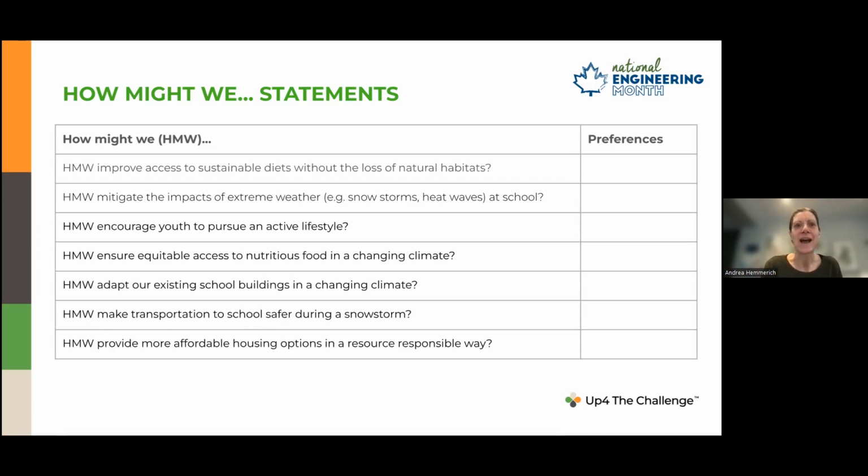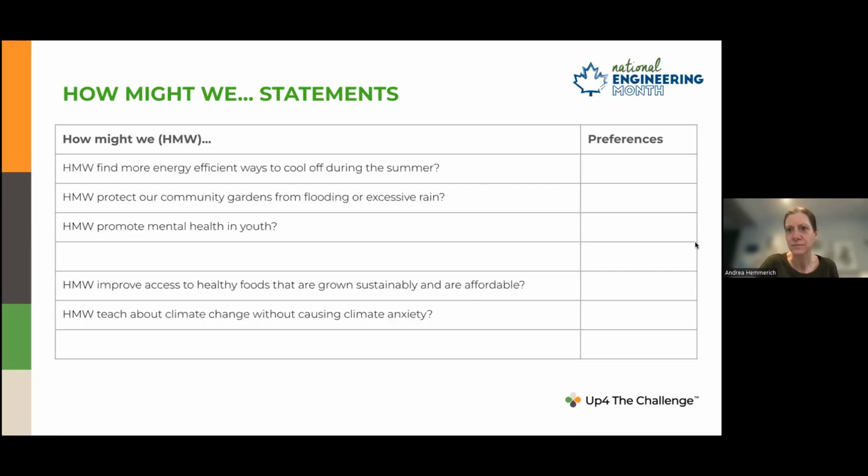What we're going to do now is have you rank the how might we statements. So based on the rankings, we're going to go into our brainstorming session and brainstorm around some of these how might we statements. This ranking can be based on which how might we statement you're most interested or passionate about brainstorming for a solution for. Which do you feel like is really meaningful or impactful and important?